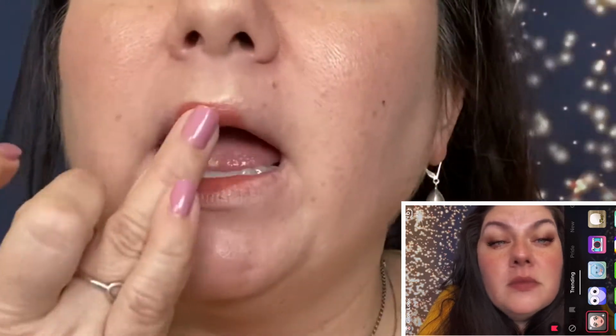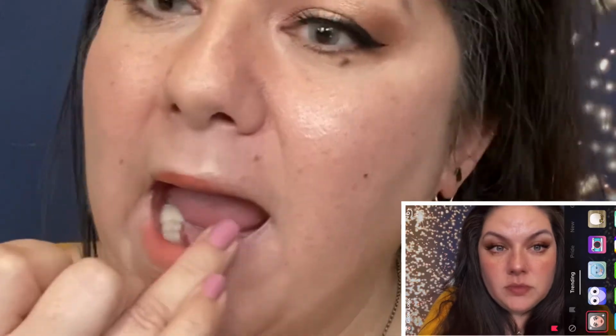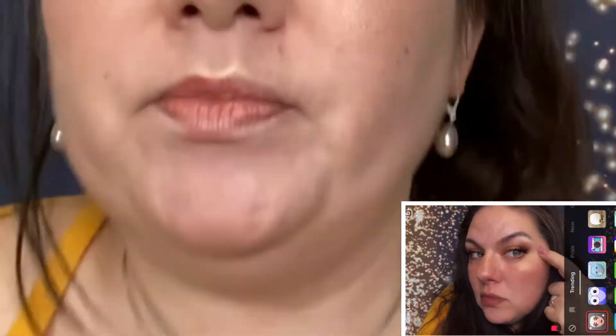Just taking an Ulta Beauty liquid lipstick, and I'm going to put it in the middle. Just keep wiping it off because we're smearing a lot, and we're trying to get a little at the edges of the lip.